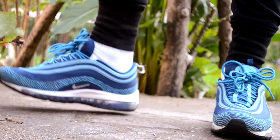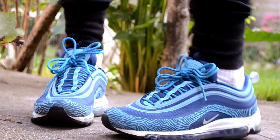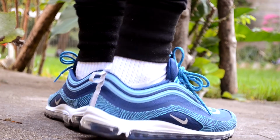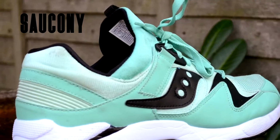I found these on a website called collect.co.uk, which is a European sneaker trading site, so you can trade second-hand sneakers and first-hand sneakers. So when I found these on there for new, can I say they were not second-hand? I jumped on it straight away. This is the blue zebra colorway. The next pair that I managed to cop are the Sauconys.